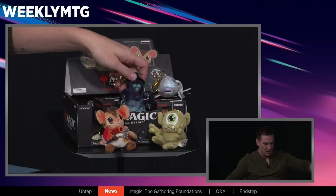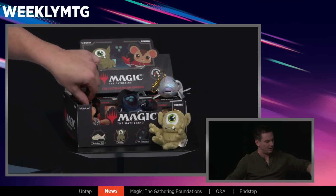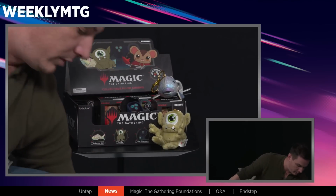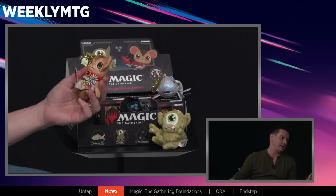You'll also have an opportunity, they're looking for input on what other companions they want in the next round of these. What's the name of the Hedron guy from Zendikar Rising that does all the cute emotes and everything? I don't know the name. I'm going to call him Crawley. Yeah, make sure and ask them for Crawley.